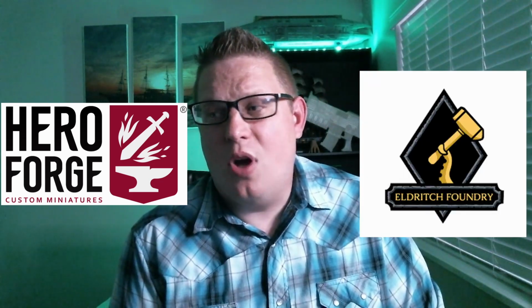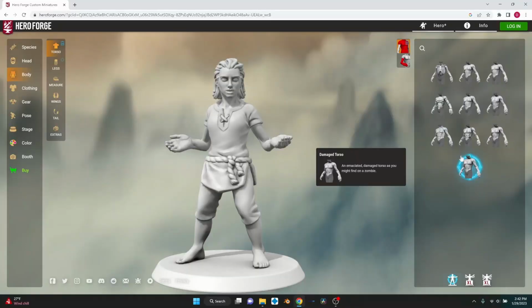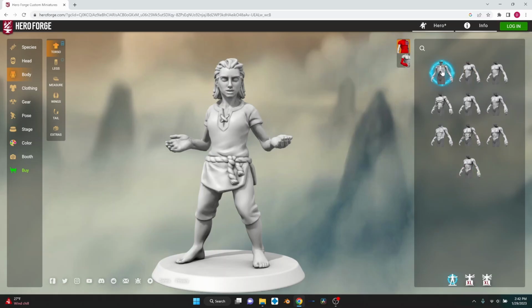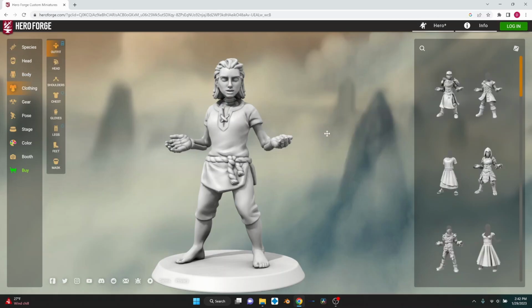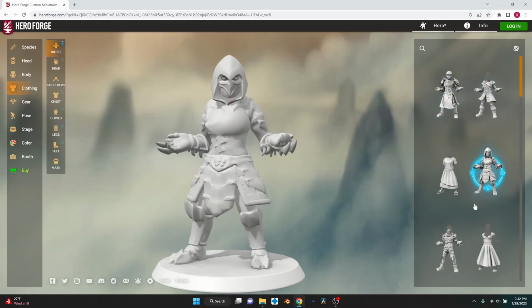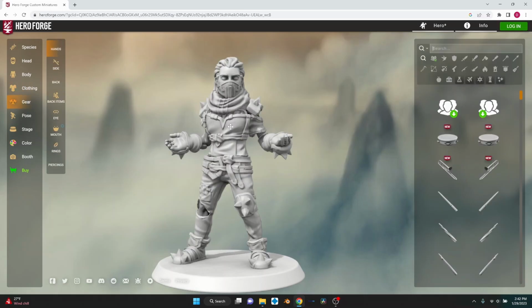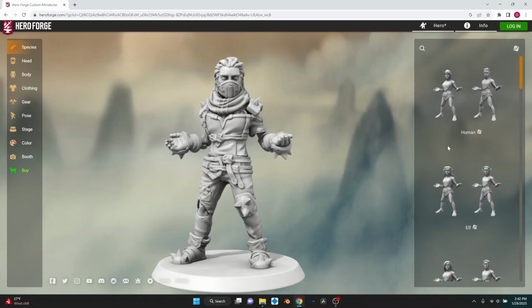And what those are is they're online character creators where you go online, you find the body style, you find the race, you find whatever it is you want this character to look like. You can mold them, you can model them, you can change how they're standing, you can change what they're holding, you can give them pouches, you can give them just about anything you can think of. And this will allow you to create those individual characters that no one else has. And, for a cheap price, you can download the model and print it yourself.